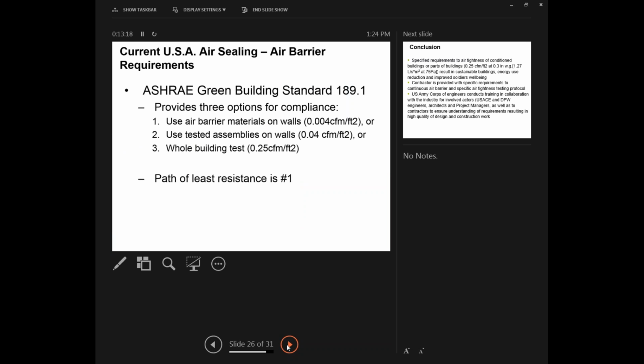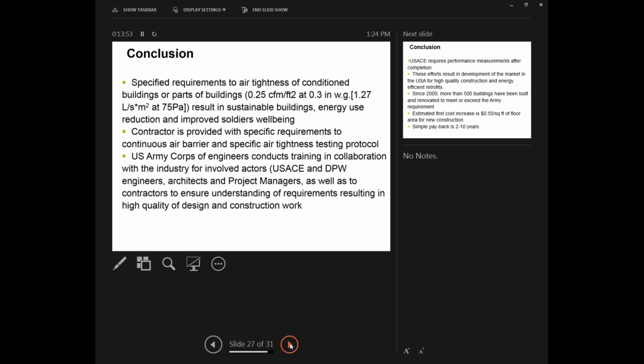Since we started this process, ASHRAE has adopted our requirement. But as you can see, they give you three paths. The first is a requirement for air barrier materials. Then you have the option to test the assemblies of the walls. And only the third option is to hold a whole-building test. And of course, the path of least resistance is number one, so not many contracting companies want to do the air barrier testing of the whole building.